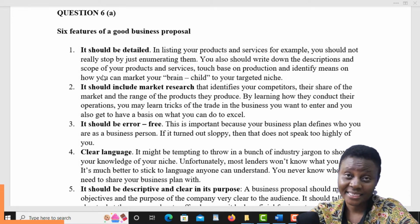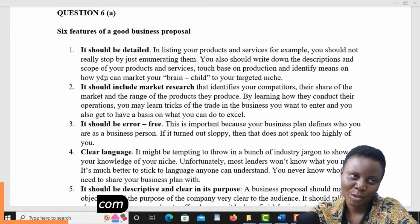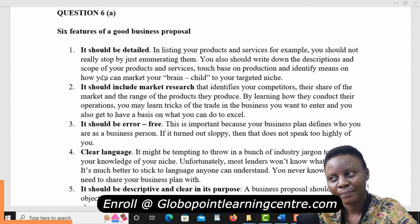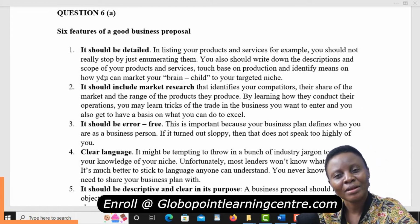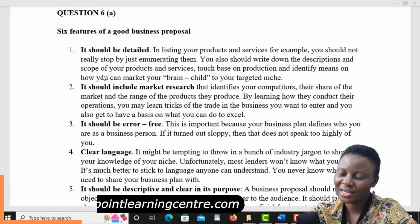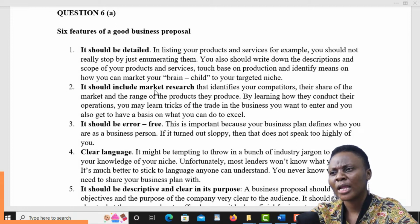Number 1, it should be detailed. Not too much, not too little. Because if it's too much, there is what we call information overload, meaning you are giving unnecessary information. And when it's too little, you are giving incomplete information. So it should have enough details that when somebody goes through it, they will understand the concept and everything in it. And then it should also include market research.